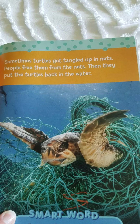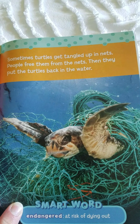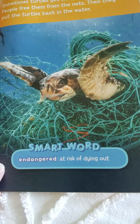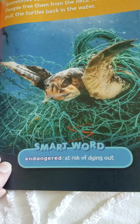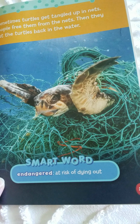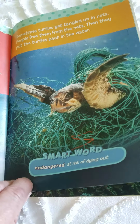Sometimes turtles get tangled up in nets. People free them from their nets. Then they put the turtles back in the water. Smart word, endangered. When something is endangered, it is at risk of dying out. And there is a turtle caught up in netting, struggling to get out. Thank goodness we have people to take care of these animals.